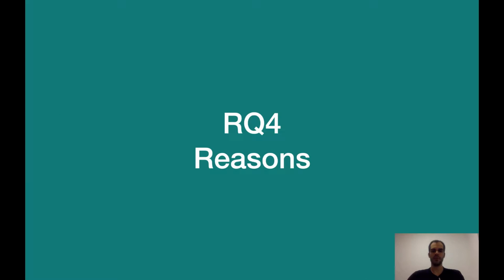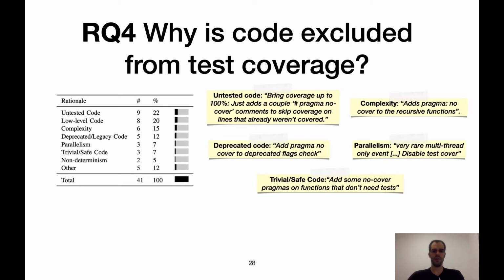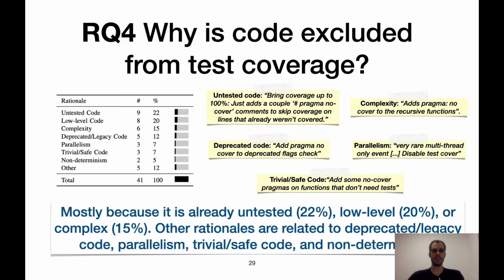In this final research question, we assess why code is excluded from test coverage. We have manually investigated several commit messages in order to discover these categories. We find several explanations given by the developers. In summary, mostly this happens because the code is already untested, low level, or complex.